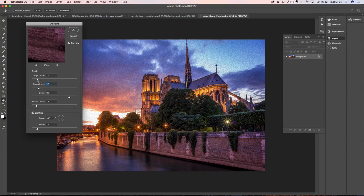And so stylization, for example, if I go the whole way, and cleanliness the whole way, it's really going to look like an oil painting. Okay, wait for it, wait for it. Voila. You see, it looks a little bit like an oil painting, and you know, scale. If you don't know what a slider does, you just move it left or right. I like to have stylization and cleanliness very strong to make it really look like a painting. And for brush details, if you go right, you can just play around and see what it does and what you like the most. But that's the idea.